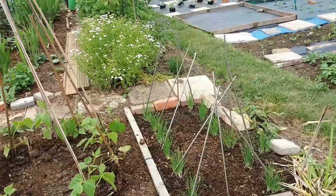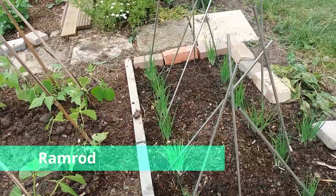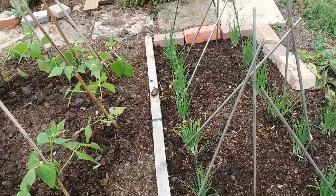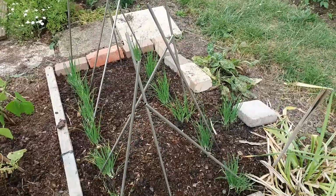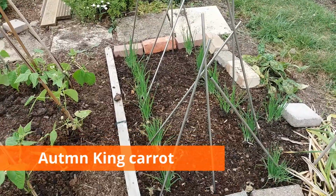And over here I have spring onions, which I probably should only grow when you multi-sow about 6 or something like that. I've grown far too many in each group, but let's hope that something comes of that. And in the middle I've put a line of carrots down.